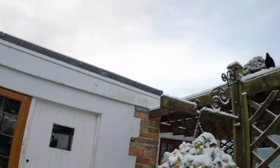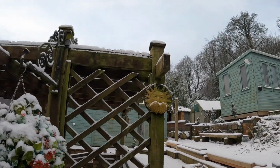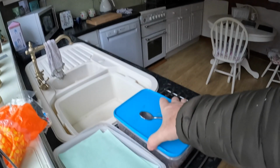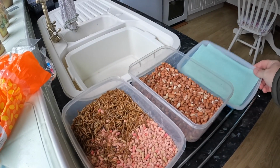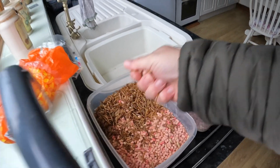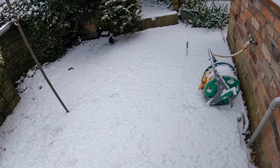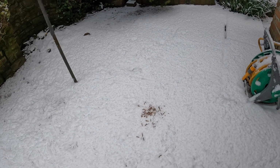"Oh, Stanley's here. This is Stanley, the blackbird. He comes to be fed. Come on then, I'll get you some." Let me just feed him. I keep some nuts on the side. They're for the squirrels. And these are mealyworms and suet flavoured pellets for Stanley. Here. Come on. Come on then.